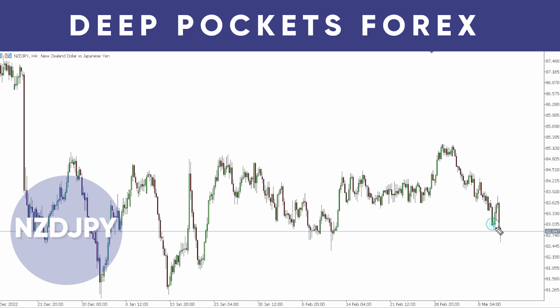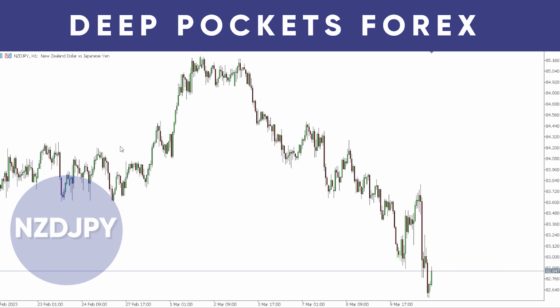Now also we can get just a slight corrective structure, then the drop. Our direction is to the downside based on this previous movement and reading price breaking these previous highs. Drop is expected. Let's go into the 1 hour time frame and see how things look. There's not much to share here, so let's just move on to the next pair.